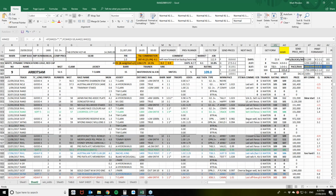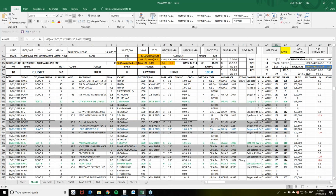Right, we move on to number 10, Religify, another one who'll be putting the speed on here. Could be encouraged to set up a bit of a lead and break the field up and give the stablemate Unforgotten a chance to get through, possibly. But whichever way you look at it, he is going to find it very difficult in this class. He's rated okay in weight for age races with 59, down to 52.5 here. He'll lead and give a sight, but very much like Beitsom, I think they will get past him on Saturday.